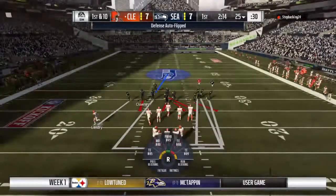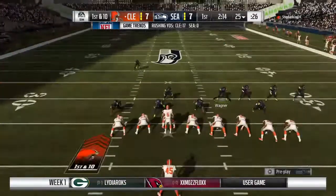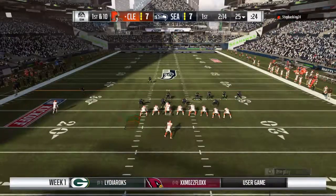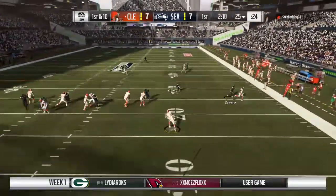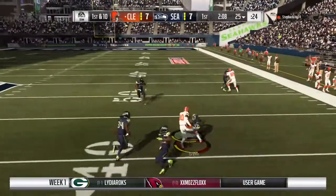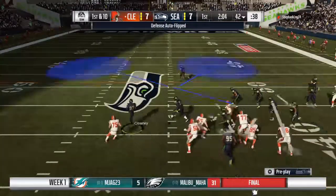And when you start plotting for this drive, when you start thinking to yourself, okay, what are we going to do? You don't go away from what you did before because that worked, but you have to be prepared for wrinkles and counters because you know they'll make some adjustments. He'll buy some time right. And he's got his man on the crossing route. That's Landry. That's a good way to start the drive.